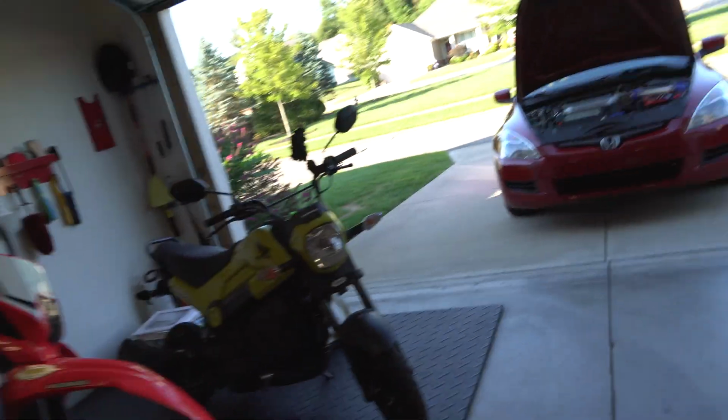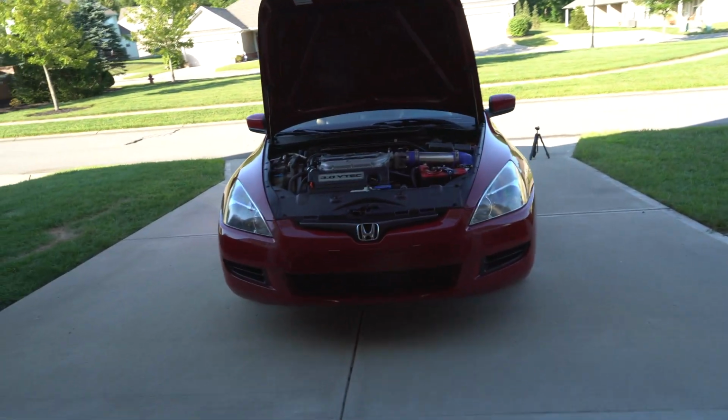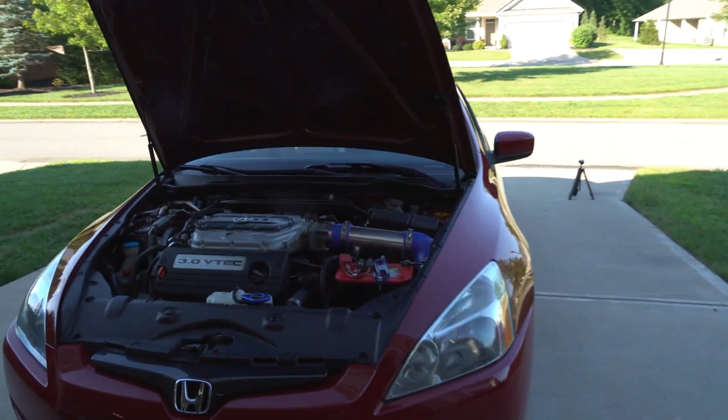But I like the sound of it. It's not too loud, but nothing too crazy. You can take those little tips out of the back of the exhaust and make it a little bit louder if you wanted to. I liked it with the tips in just because it was my daily car. Didn't want it to be too loud.